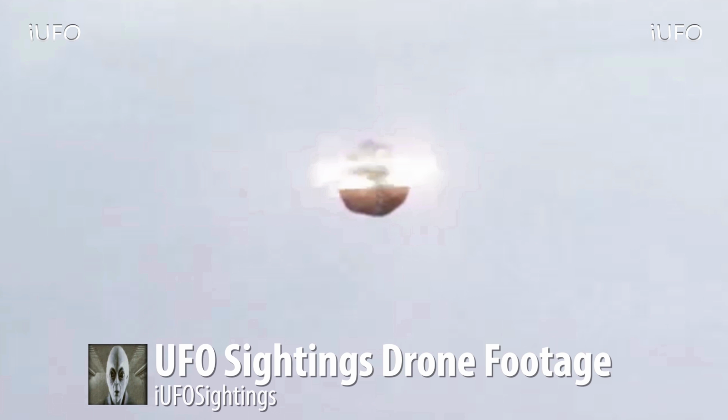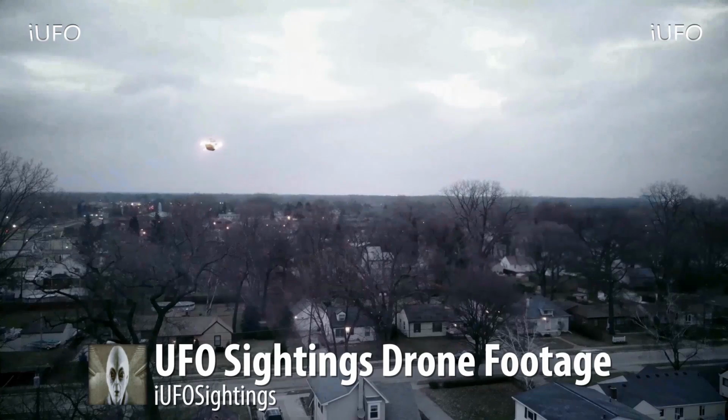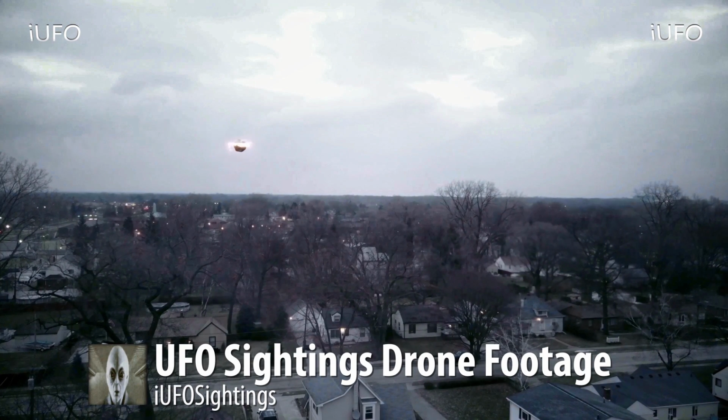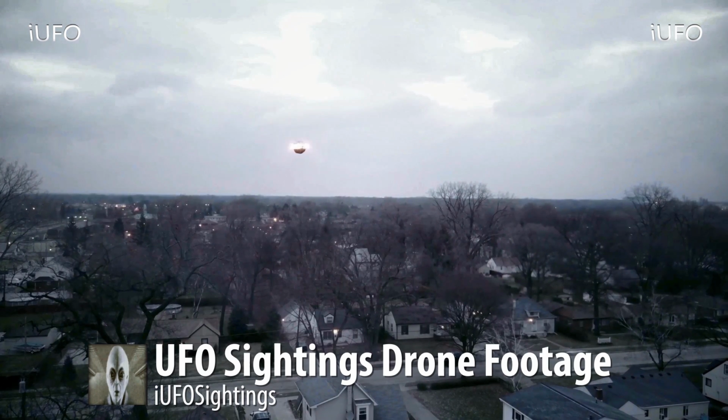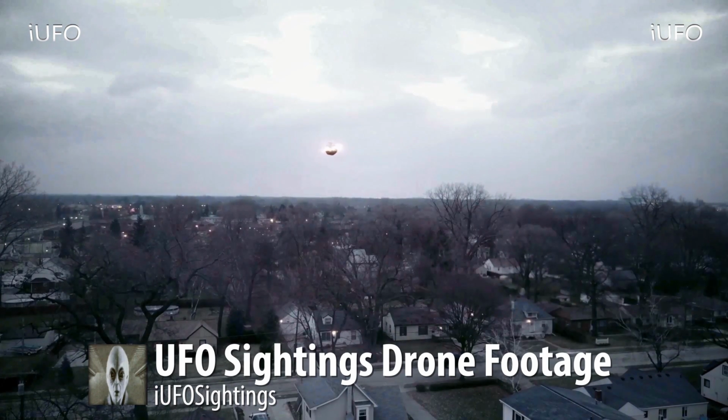I don't know why he doesn't want his information revealed. It might be the drone. Maybe the drone is not registered, because you're supposed to register it. I think he found that out afterwards. It is registered now, though. He went and registered with the FAA. But you can see a flag down there at the bottom left. You can actually see cars in that street.